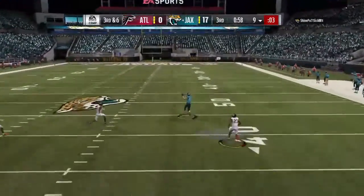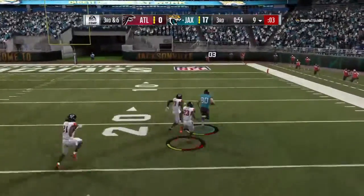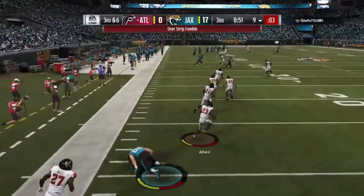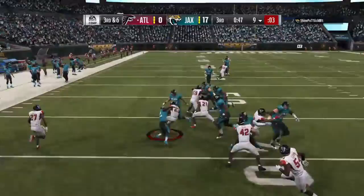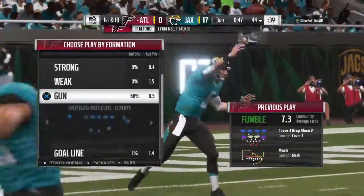He's going to look deep down the field. Oh, this is taken in. It's complete. He's at the 30. And at the end of it, he's stripped. The ball comes loose, and the Falcons grab it. And a great return as he takes us up just shy of the 45.